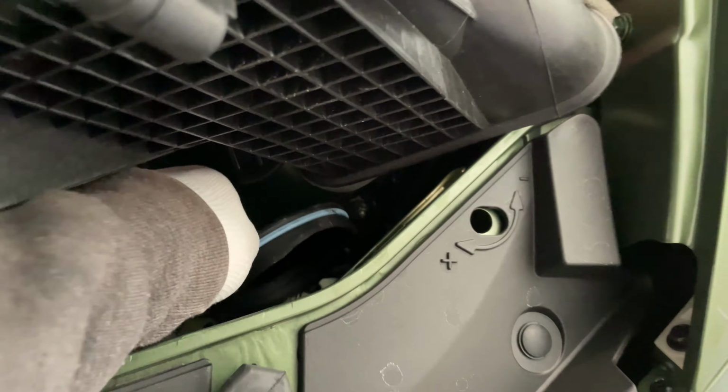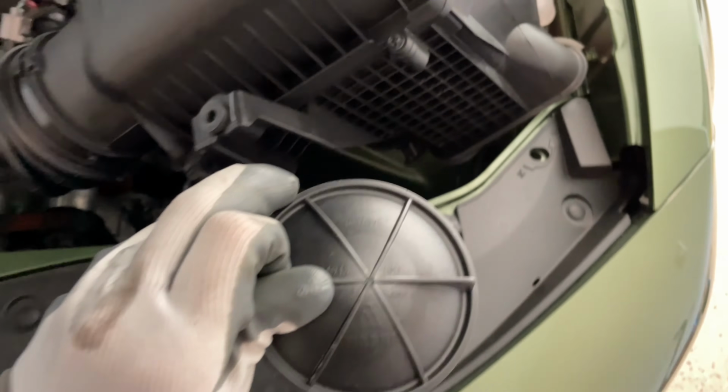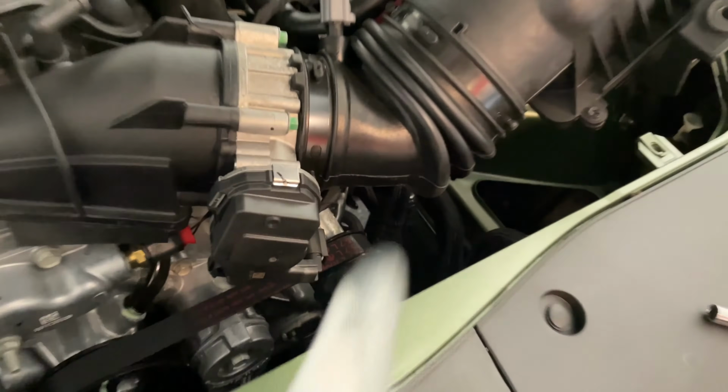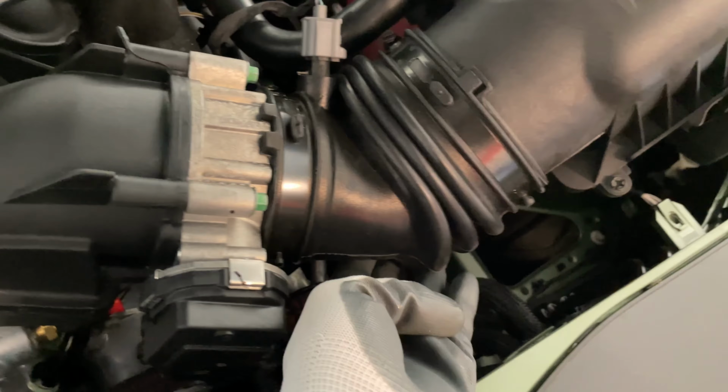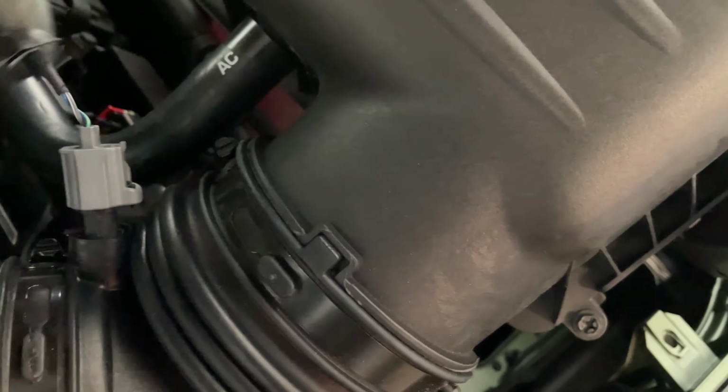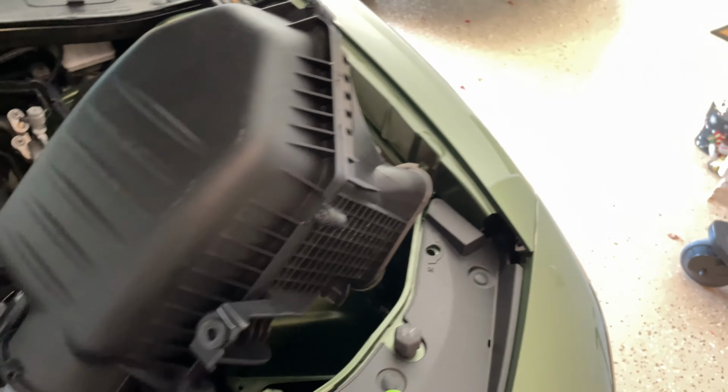Watch, look, I'm gonna pull it out here. Look at this. One screw. This thing is flexible, guys. You can bend this back. Don't bend it all the way, just enough to get you enough room. Make sure you watch your clearance.